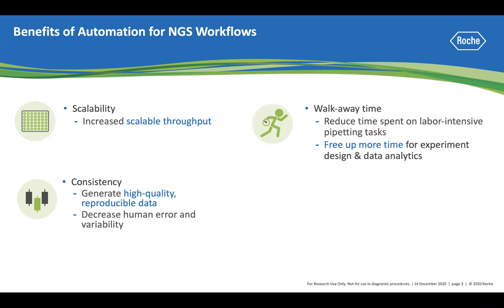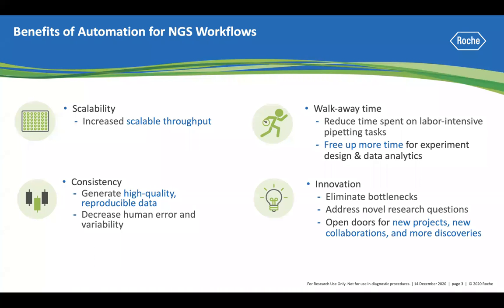Of course, automating your NGS workflows also has the added benefit of increased walkaway time. And although this benefit varies depending on the automation platform, at the very least, users will no longer have to spend time performing repetitive pipetting tasks at the bench, and they can focus that time elsewhere. And lastly, automation of NGS workflows can help drive innovation. So by eliminating bottlenecks, scaling up of NGS workflows is easier than ever before.